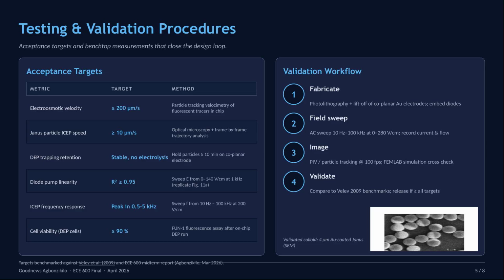First, fabricate the chip and verify electrode geometry under SEM, as shown on the right. Second, characterize the response by sweeping voltage and frequency while measuring particle velocity with high-speed video. Third, validate flow stability and reproducibility across multiple chips.